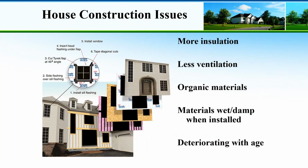Now, let's talk about what's caused these construction issues over the years. Well, we've added more insulation. We've decided to change to the energy code. Most of the areas and most of the states are changing to adopt different types of energy codes, whether it's the IECC 09, the 15, or the 18. Maryland is running, I believe, 15 right now.